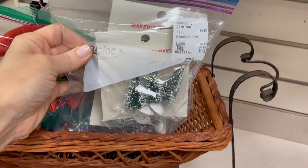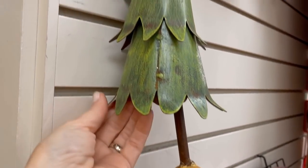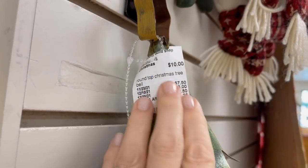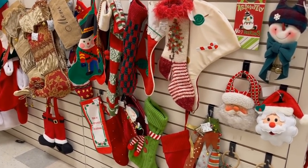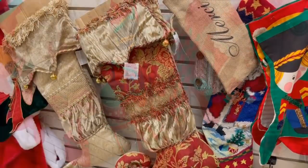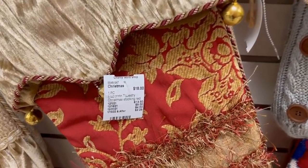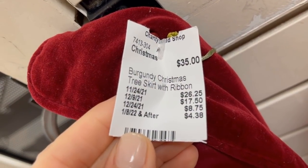That'd be nice in a cloche as well. I like small items too. This is from the Round Top collection. You see that in gift shops, especially in Texas. It's a very popular line. And here we've got a variety of stockings and even some tree skirts. This, I think, is a very elegant look for $18. Here's that tree skirt. For $35, it hasn't gone down yet.